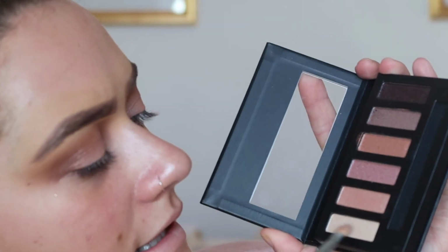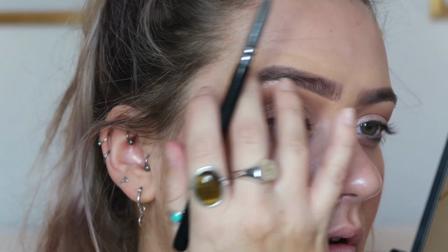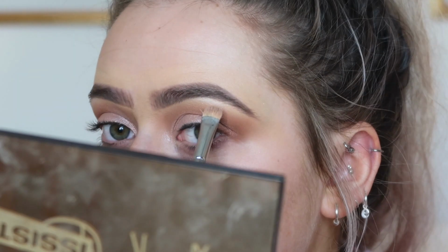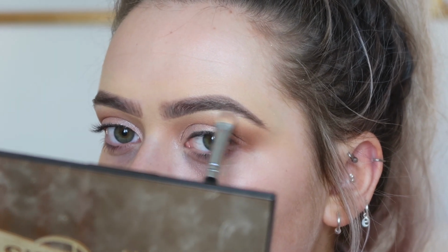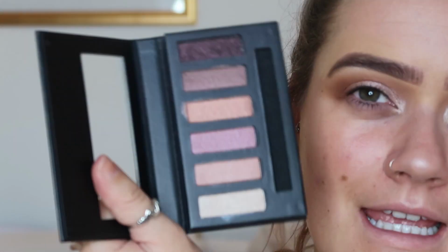And then I'm taking this lightest shade here and you just want to pop that under the brow. I literally do it right under the arch because I like my brows to look more arched. So putting it there makes that the highest point and it lifts up your arch. Little tip, fun little tip there. And then I'm also taking that same colour and I'm going to pop that right on the inner corner. This palette's pretty. I wish it had a matte transition shade, but the shades in it are beautiful. Lots of lovely lid colours.